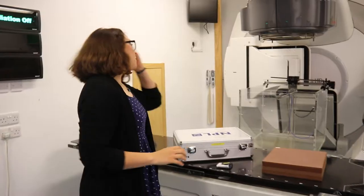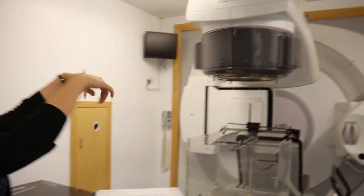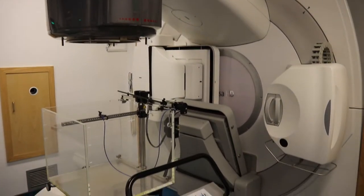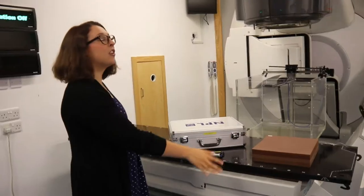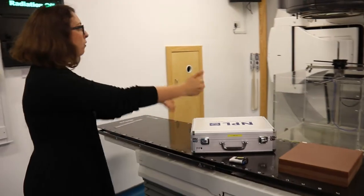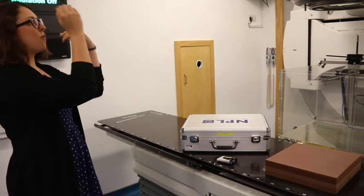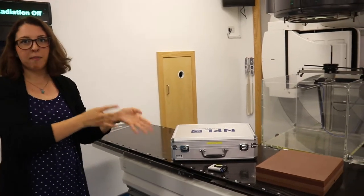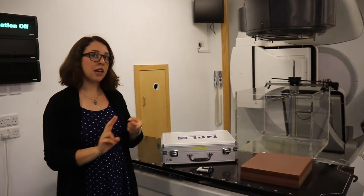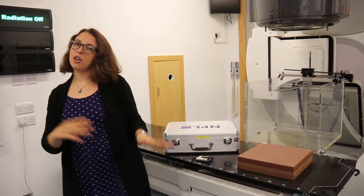What we have here is the head of the LINAC. This is where the radiation beam will come through and go down onto the patient. This is the couch a patient would sit on, although this is not a clinical LINAC, this is just a research LINAC. So the couch will come out, the patient will sit in it, and the radiation will be delivered specially for that person and that tumour. We have two types of radiation beams in this LINAC. We have electrons and we have photons. Both are used for different types of treatment.